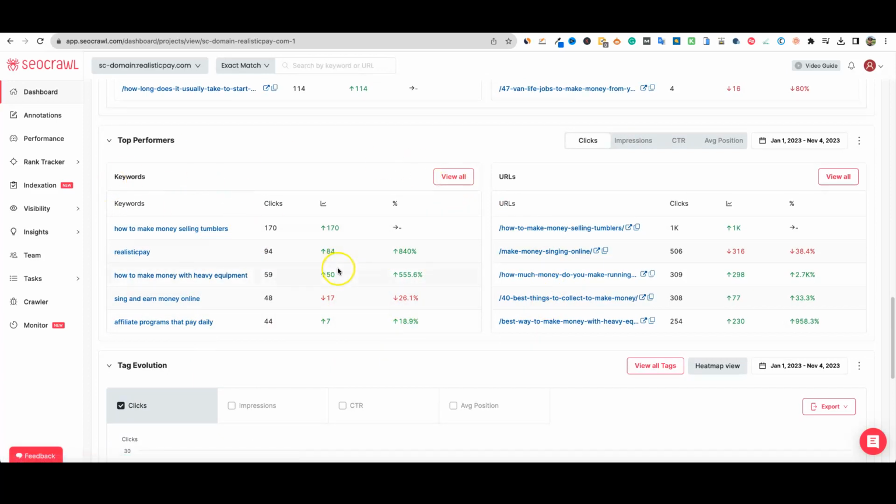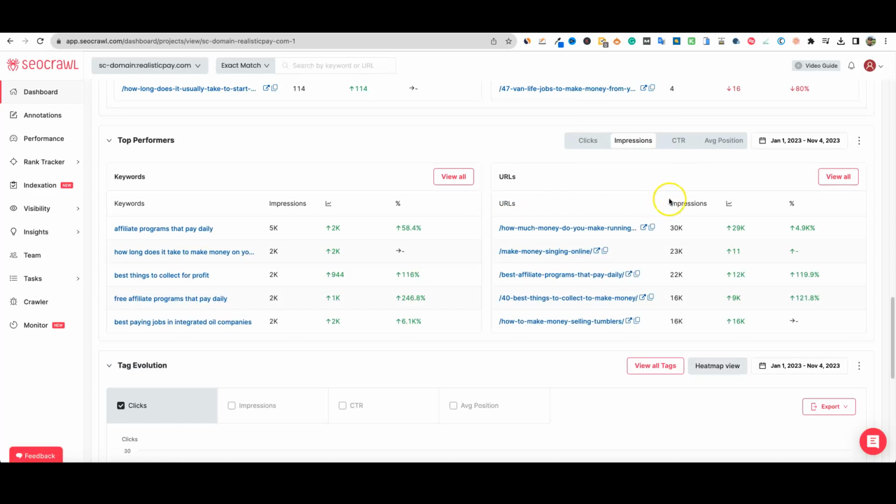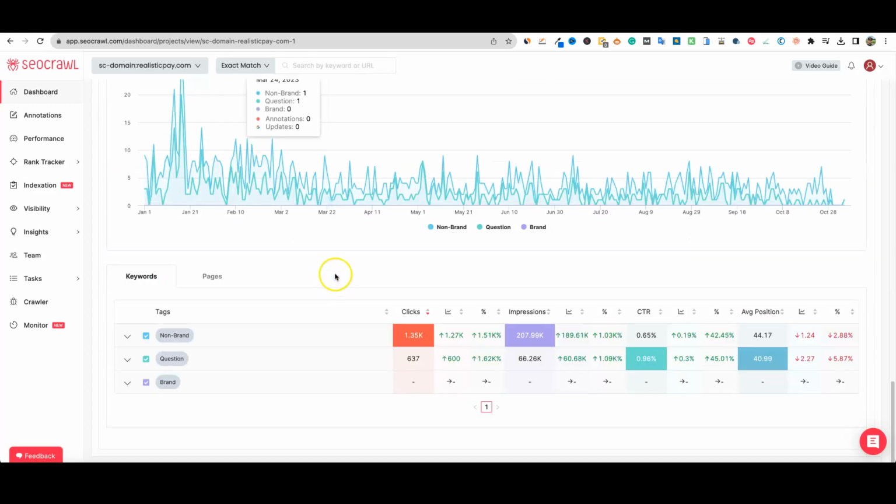and then you can always go to view all, and you'll be able to see all of your keywords and so forth. You can also go to impressions. What are your top impressions? And this is really a good way. You can go to impressions and start looking at keywords that are getting impressions but no clicks and so forth, right? So some really good stuff.